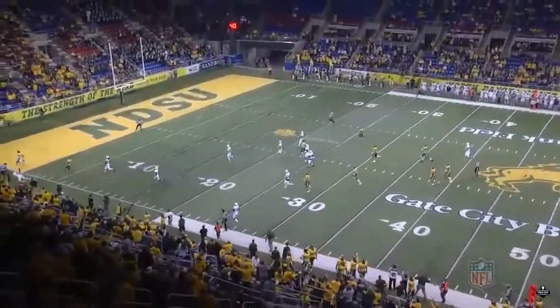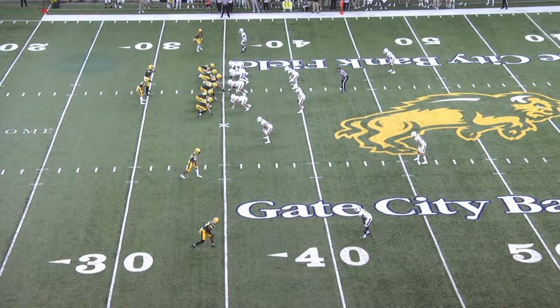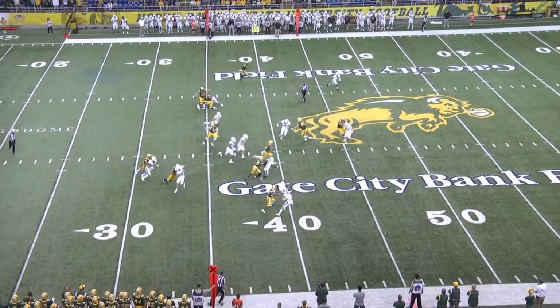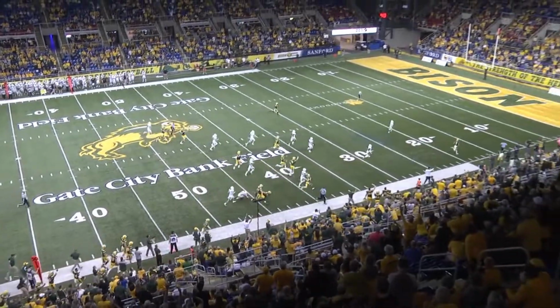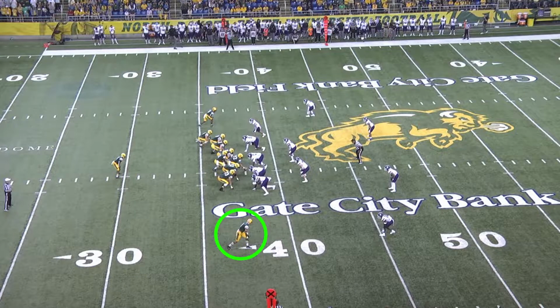He has huge strides that eat up ground, and he slots in more as a boundary receiver than a slot guy. He can really put defenses in a bind. If you play him tight at the line of scrimmage, he can run by you, but if you play off, he's big and physical and a problem to bring down. Watson is just a cushion destroyer. Even playing 8 yards off, he's able to run right by guys.